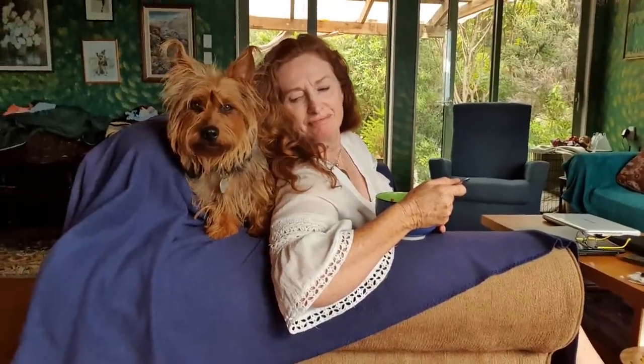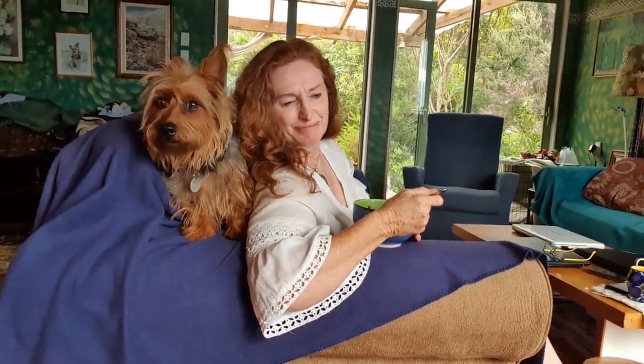And Tilly is trying to hide in Hilary's hair because the weka's on the veranda and she's trying to get away from it.